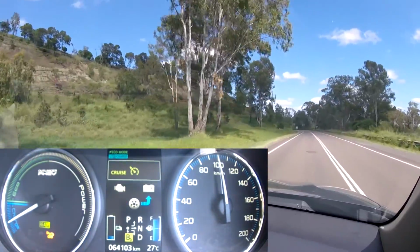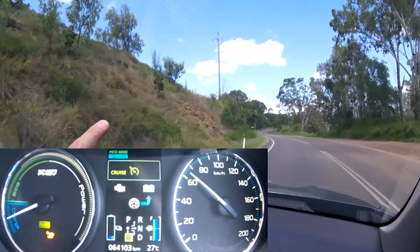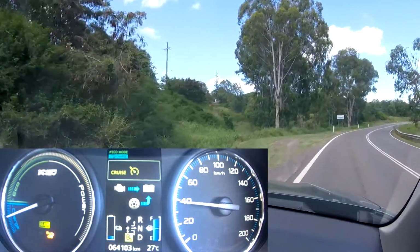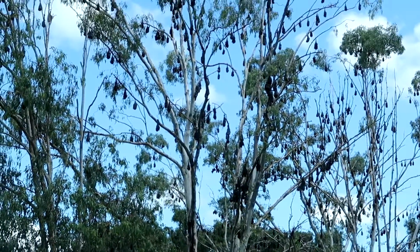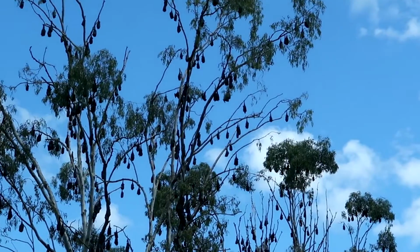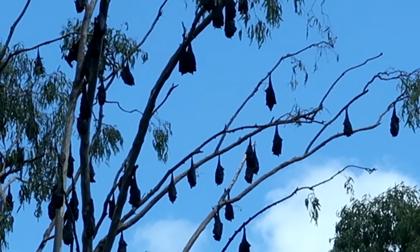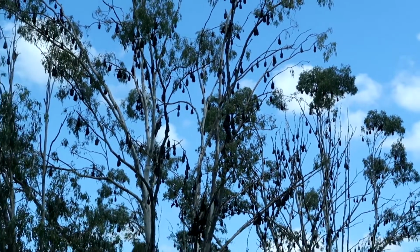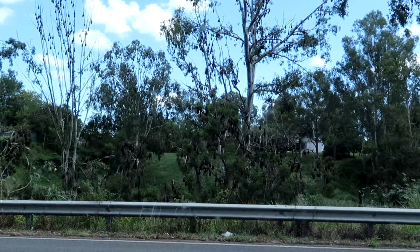And 60 zone. Yep, that's 40 kilowatt of regen, full power regen. Can you see this tree over there with all these black spots? They are flying foxes over there. Let me show you on the other camera. Hang on. Here we go. Flying foxes. They are hanging upside down and sleeping. This is a whole colony here. They are sleeping during the day and then become active when the sun sets. And all these trees here are full of these creatures.